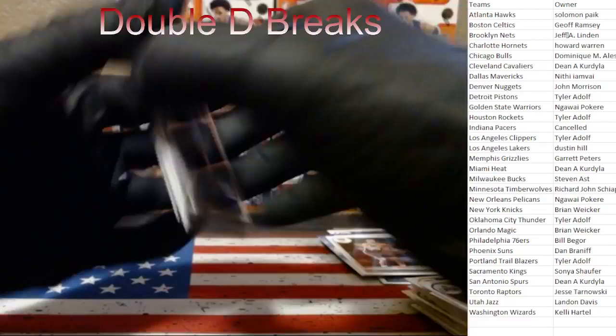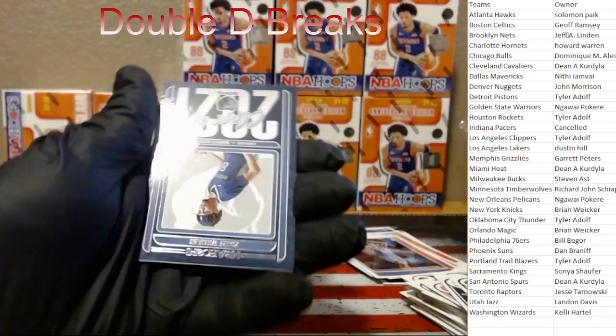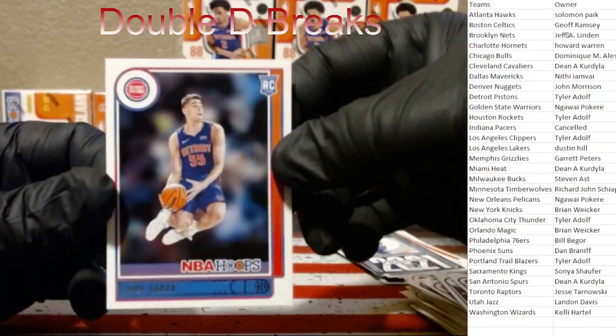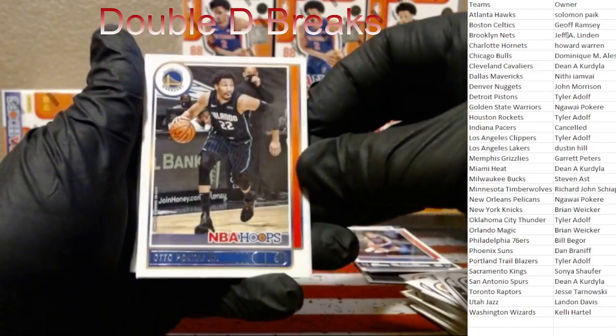All right. Robinson Earl. Tyrese Maxey. Pritchard. Hunter. Bane. Towns. We got Zaire Williams for the Grizz. 2021. And a Luka Garza. Going up for something. I don't know what he's doing. He's like laying, sitting on a table. It doesn't even look right. Otto Porter Jr.